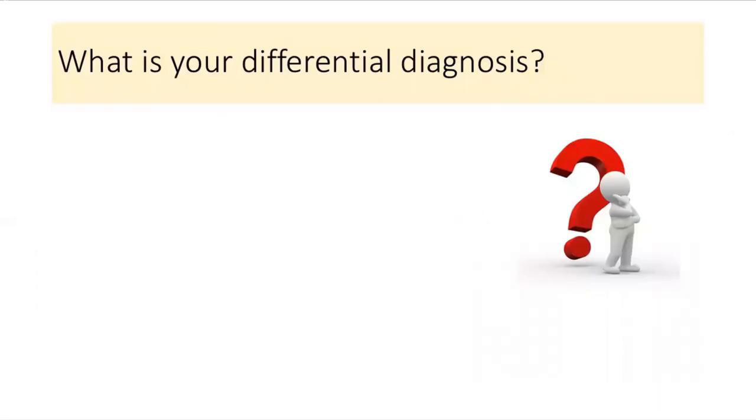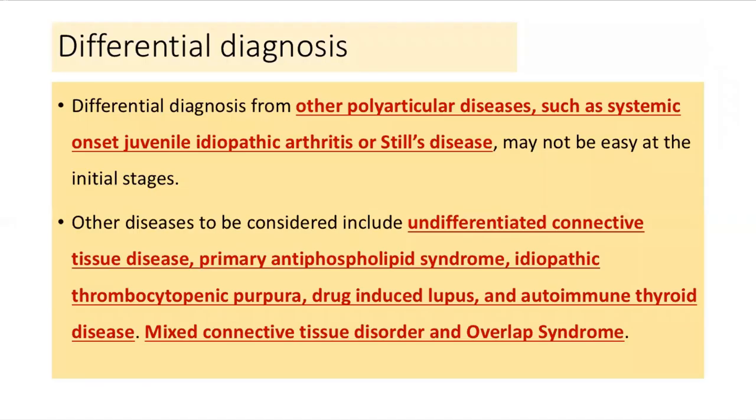What is your differential diagnosis? Systemic lupus must be differentiated from other polyarticular diseases, such as systemic onset juvenile idiopathic arthritis or Still's disease. It must be differentiated from other connective tissue diseases, like undifferentiated connective tissue disease, primary antiphospholipid syndrome, idiopathic thrombocytopenic purpura, drug-induced lupus, and autoimmune thyroid disease, in addition to mixed connective tissue disorder and overlap syndrome.